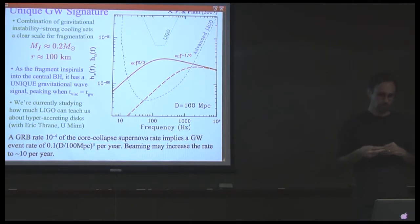Maybe you said it, but I missed it. What sort of black hole mass did you assume? I think this is like a 3 solar mass black hole in this case. So that's kind of the characteristic black hole mass people assume. It's something over the maximum mass of a neutron star, basically. But it could be 5.